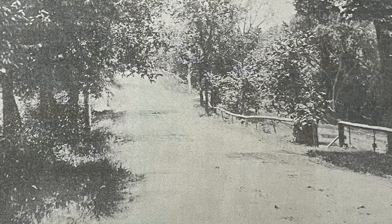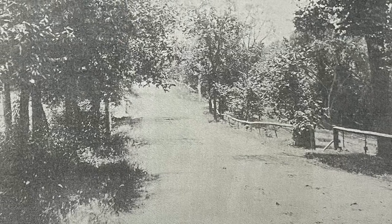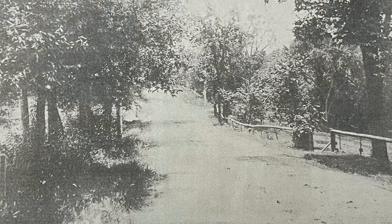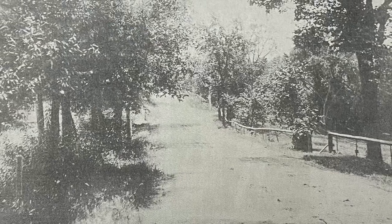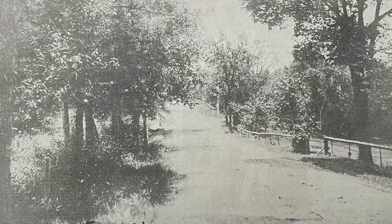This is a view of East and Billing Street. So imagine Billing Street is on your left and East Street is right in front of you. On the right side, you can see the railing that is on the pond that belongs to Fish and Game Club.